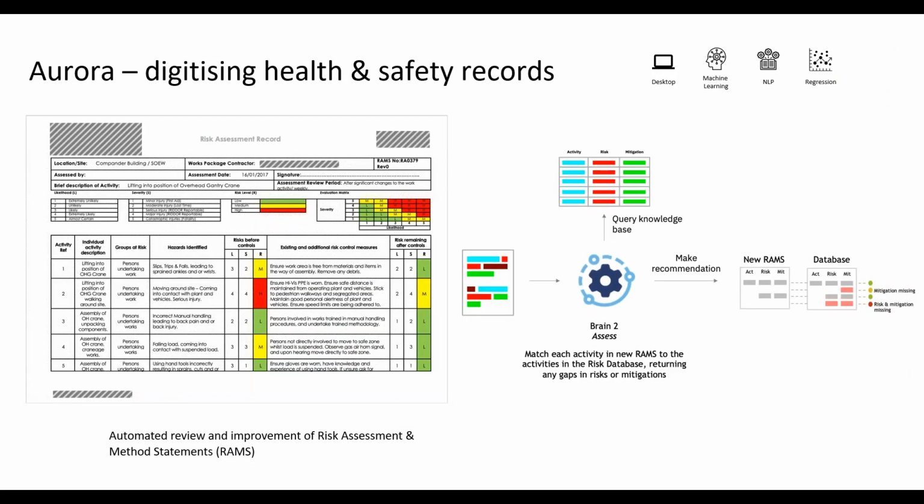Yeah, Aurora, I'm not sure if you're aware of Aurora. What we've been working on is trying to digitize health and safety records. It's looking at risk assessment records, automating review and improvement of risk assessment methods, and trying to match the different activities in new RAMS to the activities in Aurora's risk database, and returning any gaps in risks or mitigations. So going back to Aurora, it's a good example of how a combination of machine learning, regression, use of standards and digitizing records can help accelerate, simplify and probably improve risk assessment and method statement check-in.